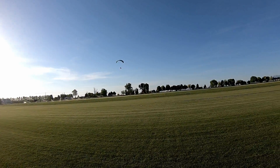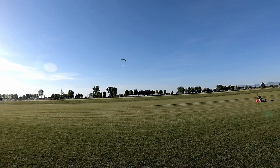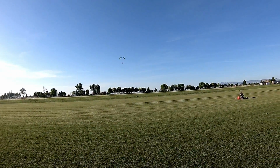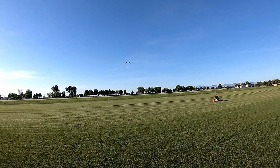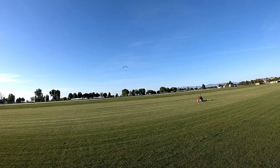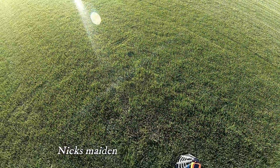He spent quite a bit of time kiting it and just getting a feel for it. It's his first reflex wing. It's a little bit different than his core. But he nailed the first launch. Alrighty, I'm gonna get ready and go fly with him. Give her hell.